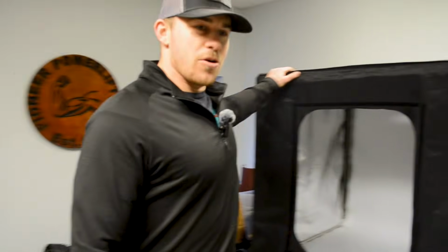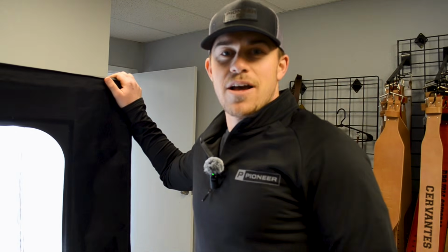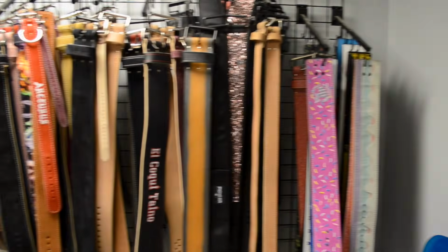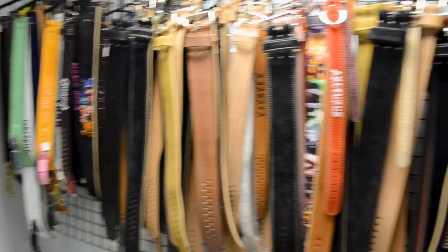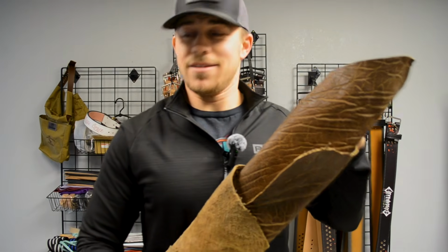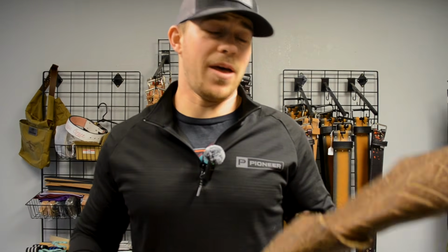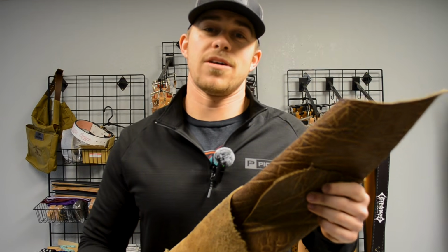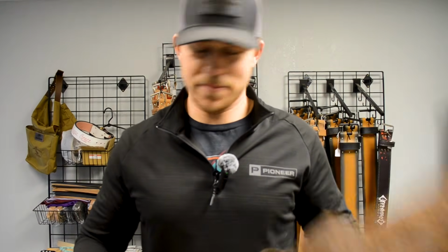We also have our little photo booth here. This is where we take a lot of pictures for our super cool Instagram belts that y'all are all familiar with, that you see on there. This is also where we keep a lot of our exotic leathers for a lot of the in-depth custom belts that we do. Like this is a brown elephant hide. We have a whole bunch of other exotic hides in here too. And if you want a belt with an exotic hide like this, it's best to email to order those and we can assist you from there.